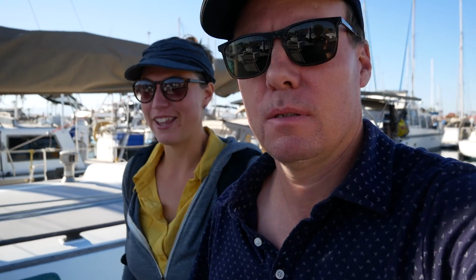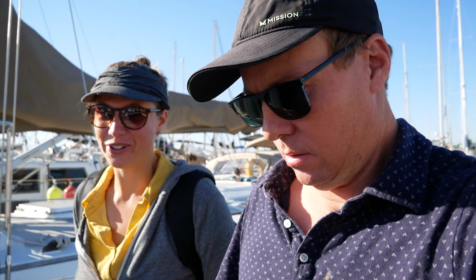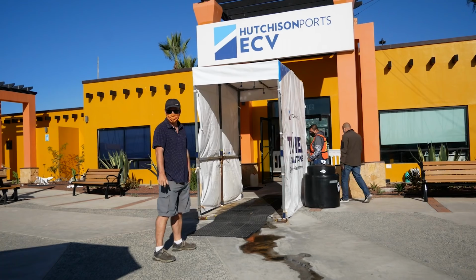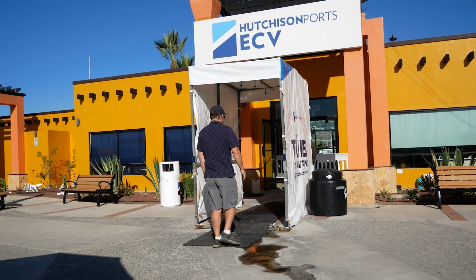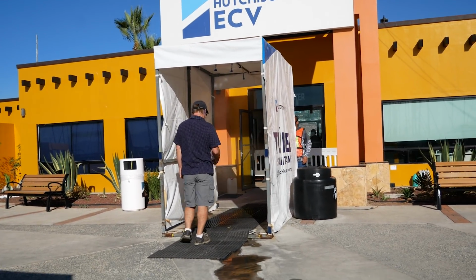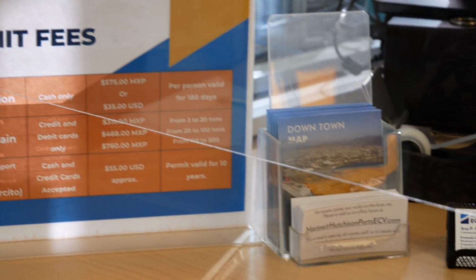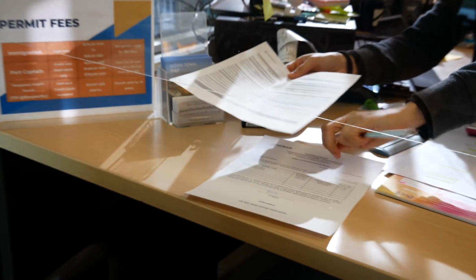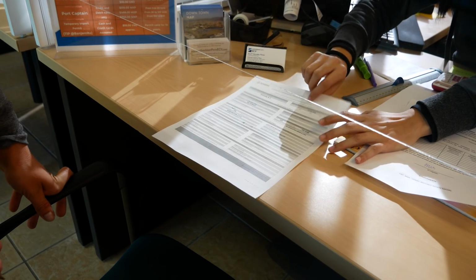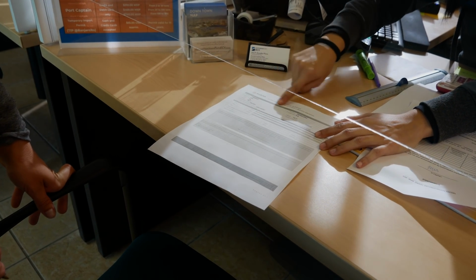After a very chilly night here in Ensenada, we are off to the marina office and then the port captain's office. Gonna go get all checked in and get Yoringa checked in. Okay, let's get sanitized. This is again for the address and your registration. The information of your boat.